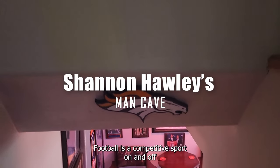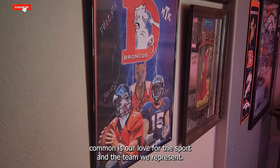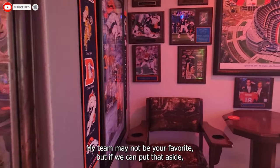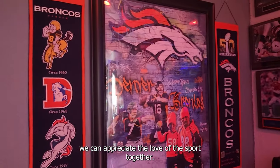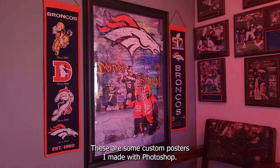Football is a competitive sport on and off the field, between players and fans alike. One thing we all have in common is our love for the sport and the team we represent. My team may not be your favorite, but if we can put that aside, we can appreciate the love of the sport together. These are some custom posters I made with Photoshop.